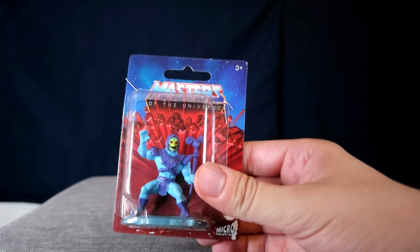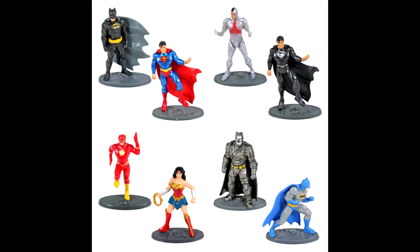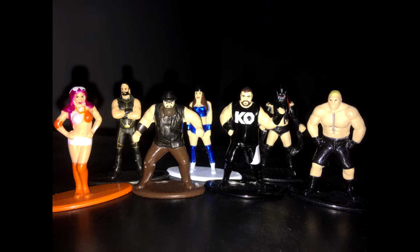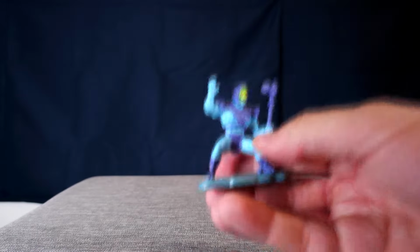Micro Collection Skeletor, or He-Man, I guess, according to the box. Another common staple of dollar stores in recent years are these micro-sized statues of various franchises. I've seen a lot from Transformers to Disney to WWE, and now we go a little old school with Masters of the Universe.